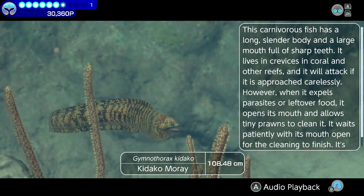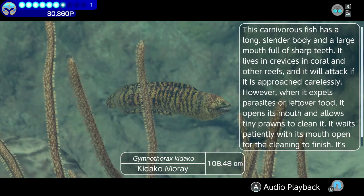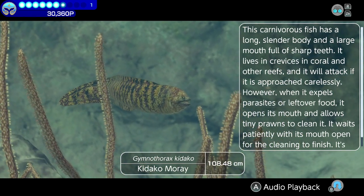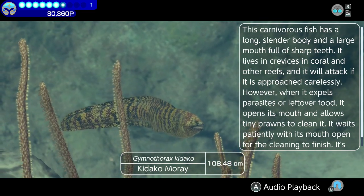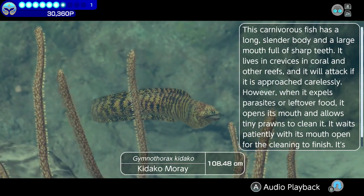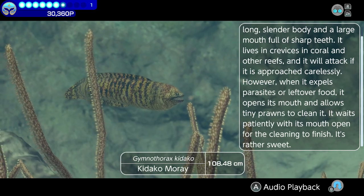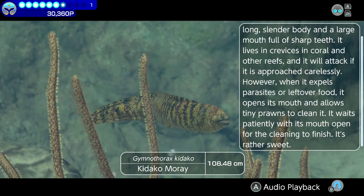Kidako moray. This carnivorous fish has a long, slender body and a large mouth full of sharp teeth. It lives in crevices in coral and other reefs, and it will attack if it is approached carelessly. However, when it expels parasites or leftover food, it opens its mouth and allows tiny prawns to clean it. It waits patiently with its mouth open for the cleaning to finish. It's rather sweet.